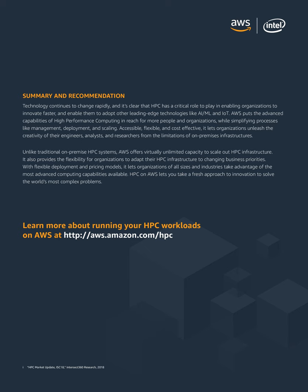Unlike traditional on-premises HPC systems, AWS offers virtually unlimited capacity to scale out HPC infrastructure. It also provides the flexibility for organizations to adapt their HPC infrastructure to changing business priorities. With flexible deployment and pricing models, it lets organizations of all sizes and industries take advantage of the most advanced computing capabilities available. HPC on AWS lets you take a fresh approach to innovation to solve the world's most complex problems.